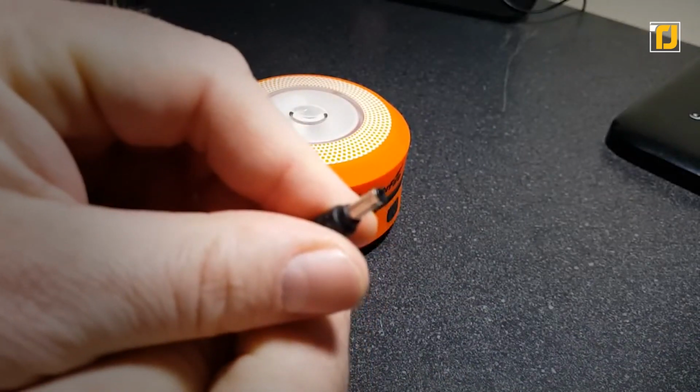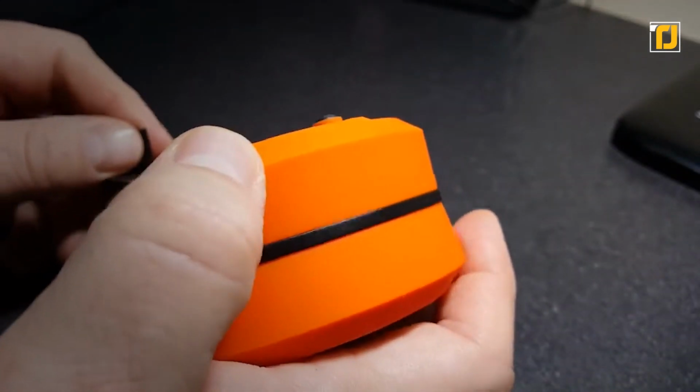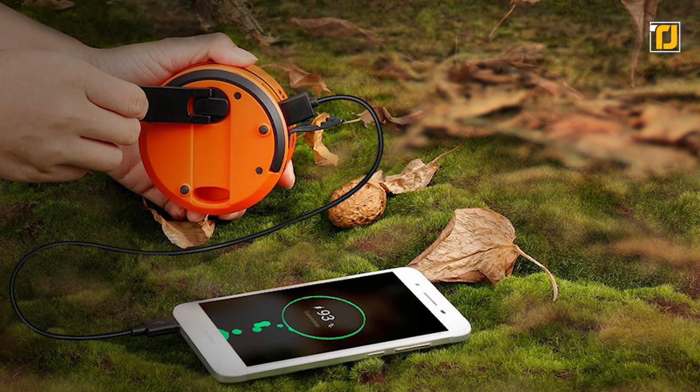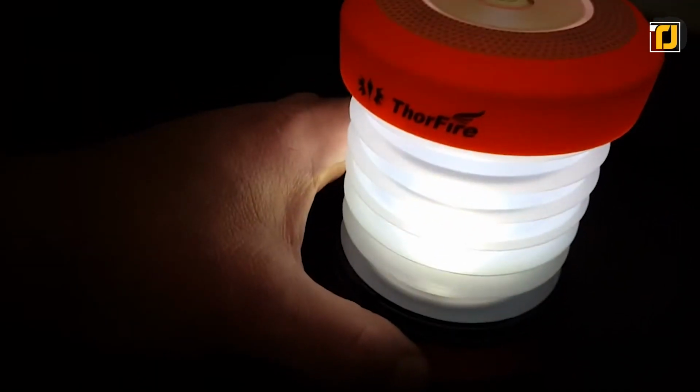You can recharge it simply by turning the lever on the right, and it only takes under 20 minutes to charge it. The light then lasts for up to 4.5 hours on low mode, and just 40 minutes on high mode. And it also contains an emergency power bank to charge your phone with, in case of a power outage.